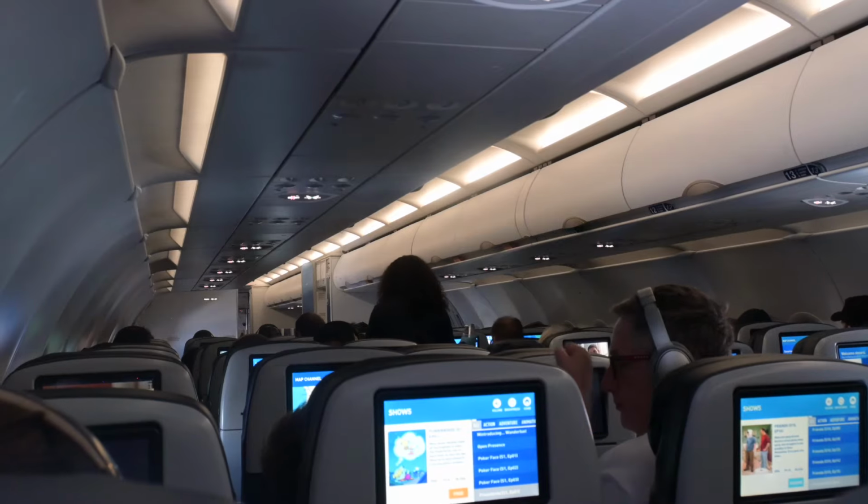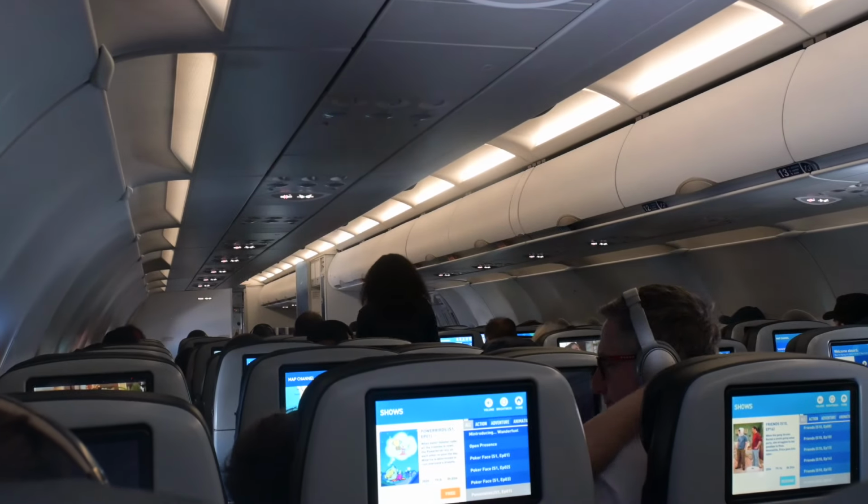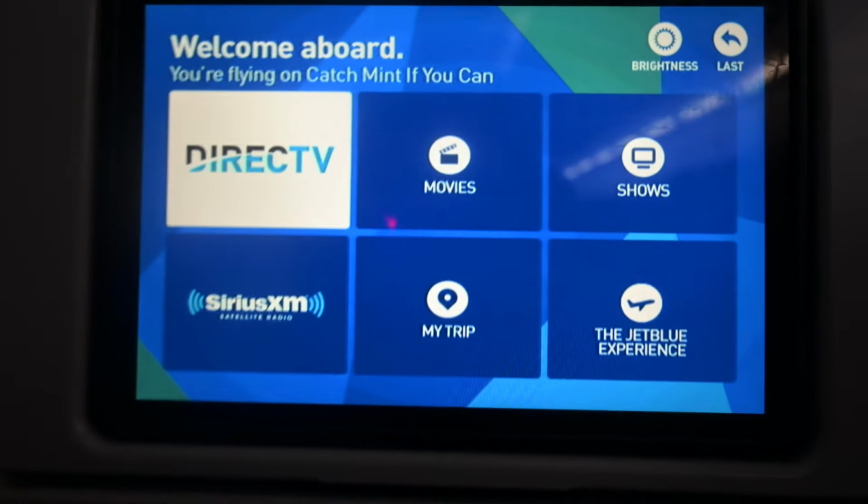Next, the in-flight entertainment. This is what JetBlue is most known for. They have an IFE screen in every seat on every one of their aircraft. And let's just say, the options to choose from are basically unlimited. There's a ton of stuff, from movies to TV shows to music.